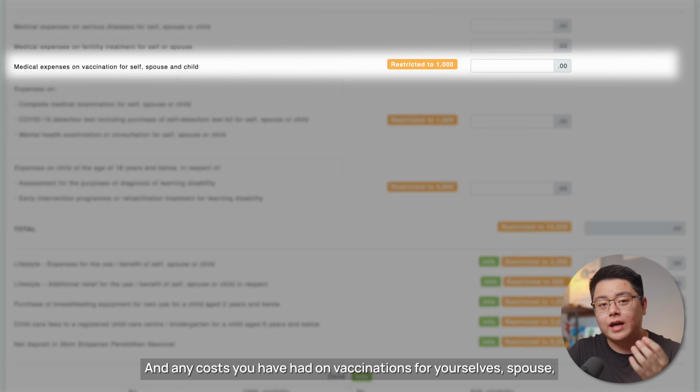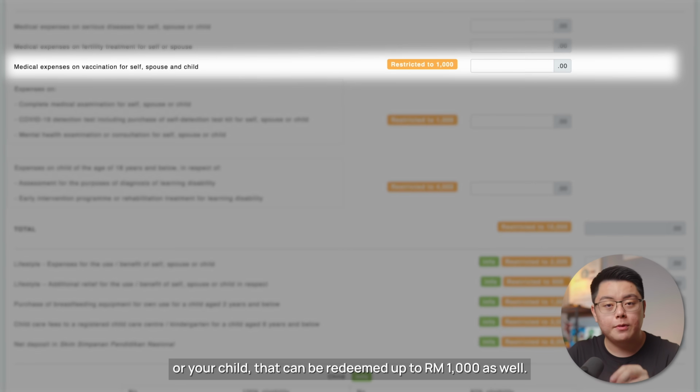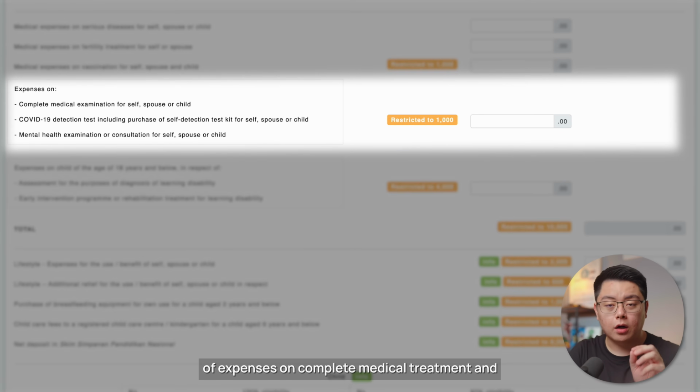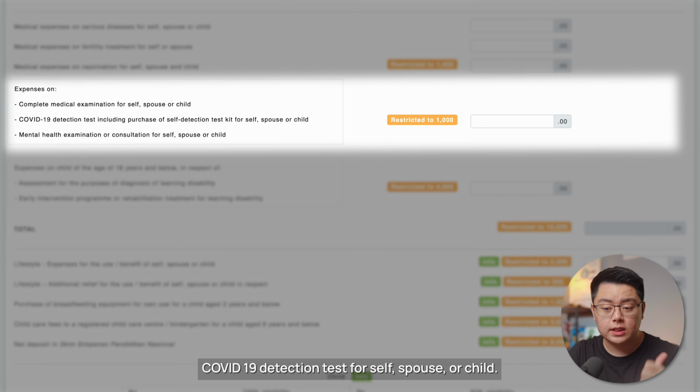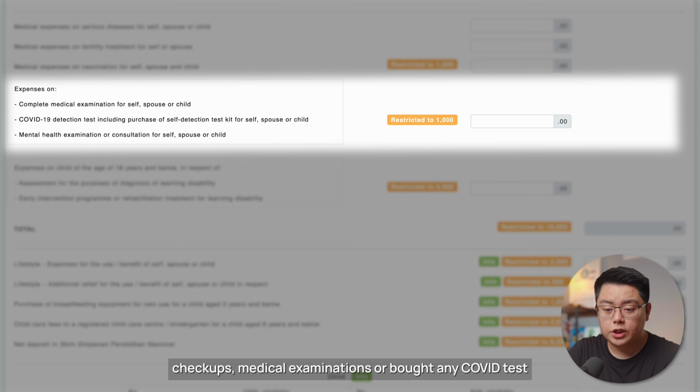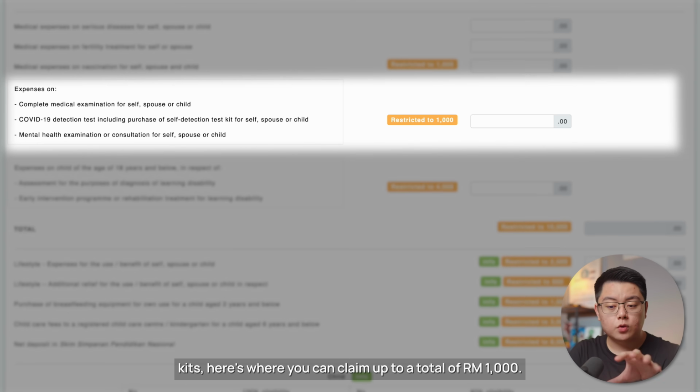And any cost you have had on vaccinations for yourself, spouse or your child, that can be redeemed up to 1,000 ringgit as well. One more mini section over here is for a combination of expenses on complete medical treatment and COVID-19 detection test for self, spouse or child. The first one is if you have done any full body checkups, medical examinations or bought any COVID test kits. Here's where you can claim up to a total of 1,000 ringgit.